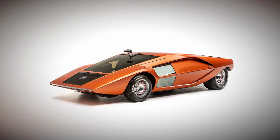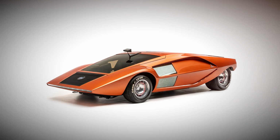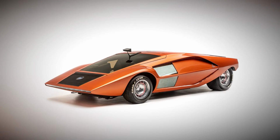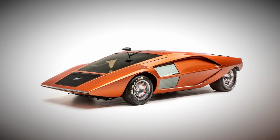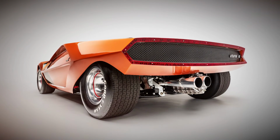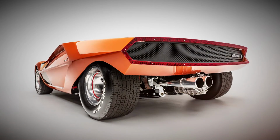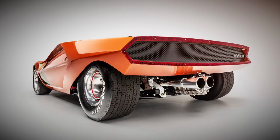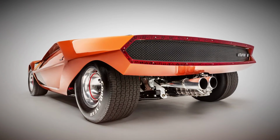But its influence didn't stop at the drawing board. Without the Stratos Zero, there might never have been the Lancia Stratos HF rally car. Lancia saw the excitement Bertone created and realized they could channel that design DNA into a true competition machine. Just a year later, in 1971, the first prototype of the Stratos HF appeared. Still wedge-shaped, still futuristic, but this time practical enough for racing.